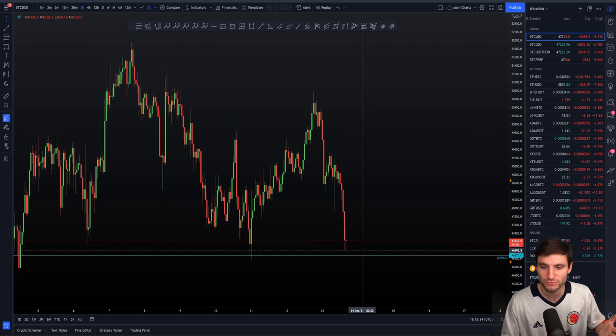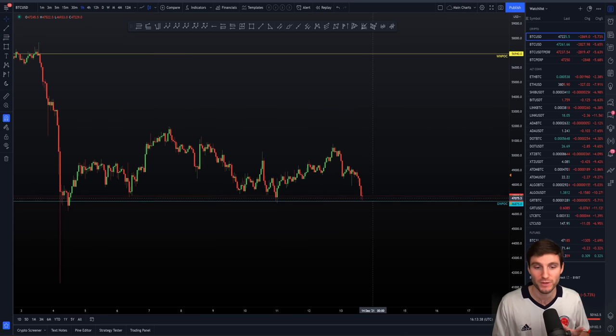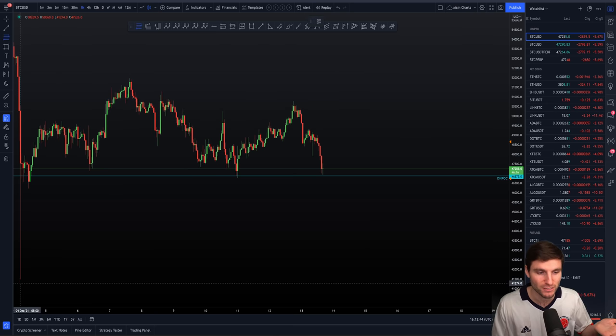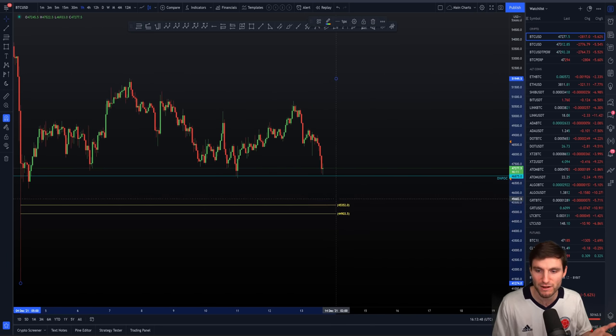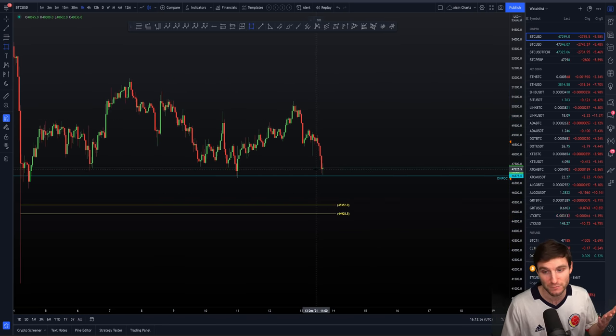So yes, we are reaching our first level of support here. I would personally like to see, at the very least, a wick through it. And if we don't see any sort of failed auction, then we can look for lower. Our next support to the downside is going to be this CC, taken from the low up to the high. That gives us around $45,000-ish.